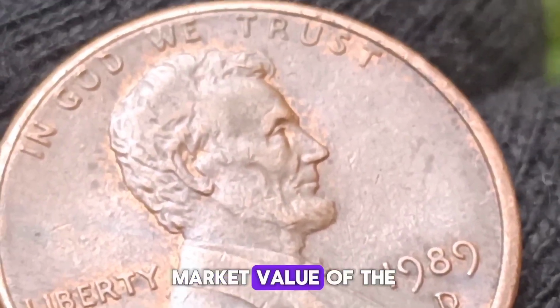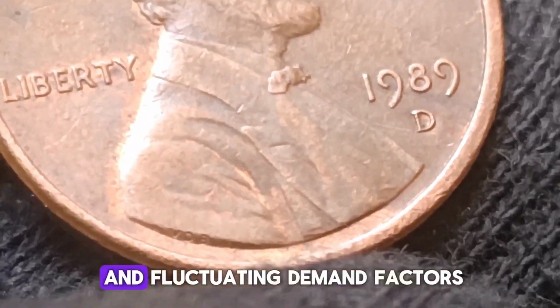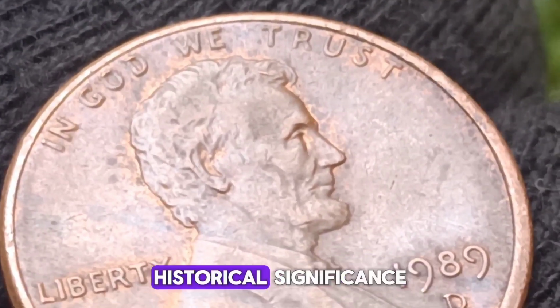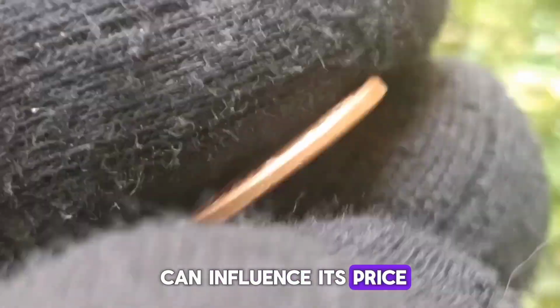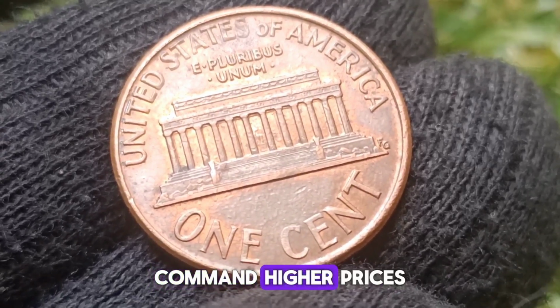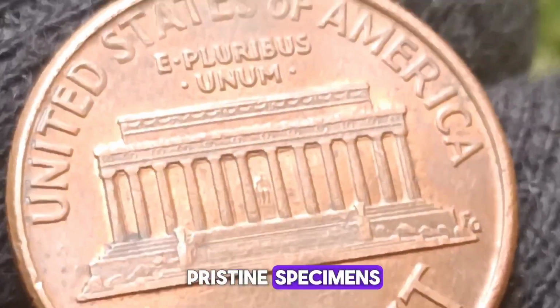Determining the market value of the 1989 D Lincoln penny can be challenging due to its rarity and fluctuating demand. Factors such as the coin's condition, historical significance, and current market trends can influence its price. In general, well-preserved examples of the coin command higher prices, especially among collectors seeking pristine specimens.